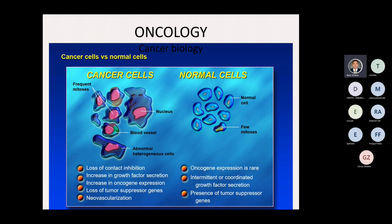Coming to cancer cells and normal cells: in normal cells, oncogene expression is rare, and intermittent coordinated growth factor secretion takes place. The tumor suppressor gene is present, so you have programmed cell growth and programmed cell death. Our body grows according to natural physiology. However, in cancer cells there is a loss of contact inhibition, increased growth factor secretion, increased oncogene expression, loss of tumor suppressor gene, and neovascularization.